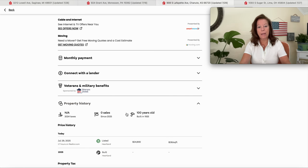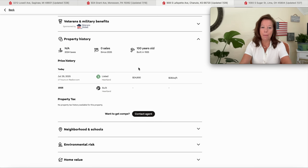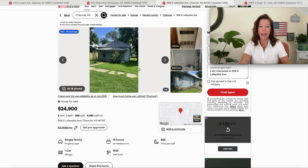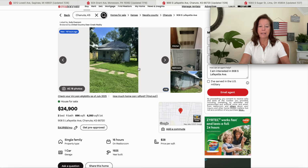When we look at the history, it was just listed, and this house is 100 years old. And it does say no property tax history on this one. But again, you can always contact Neosho County Clerk's Office for the accurate tax records, as with any county for those properties, so you have the accurate tax details.